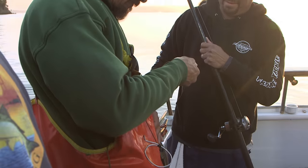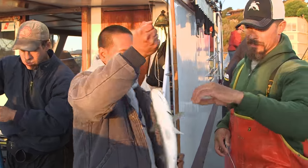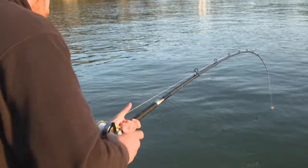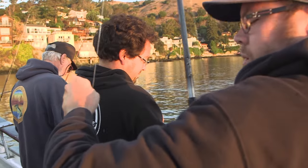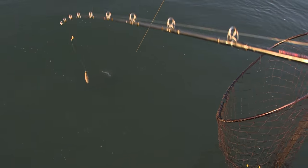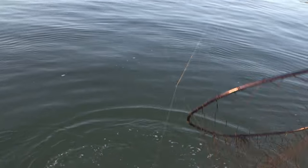Stripers here right now. Take my bait. There are big ones. First keeper, guys, looks like. Gonna be real close. It's on. Oh, we got another one. Mike, bait up. About 20 inches, this guy. Maybe 21.